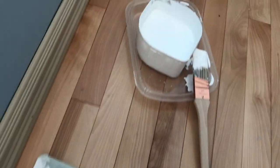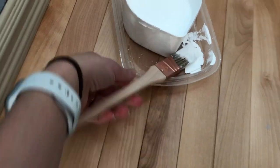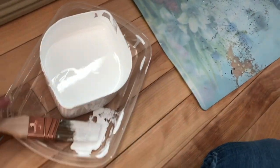All right, I thought I'd show you my so professional setup. Plus, I was forgetting to film, so there's that. I'm just using a Tupperware container full of paint and my little Wooster edging brush.